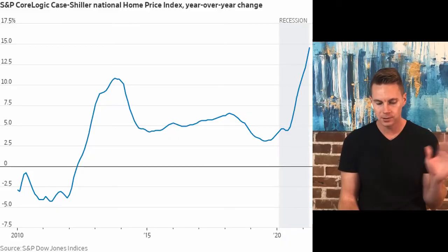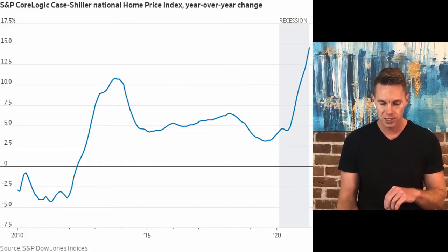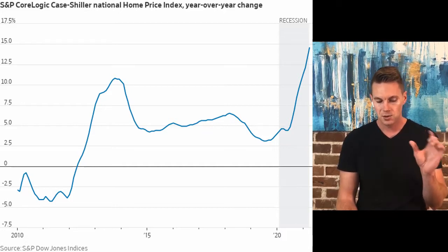Last chart I have though, completely outside of my sphere as far as investing goes in the stock market. This is showing the home price index year-over-year change. I'm not a realtor, but for most of you that are my clients, your house is one of your biggest assets. And if you don't have a house and you're looking at getting a house, I also thought this was important to see, so you could see some of those year-over-year changes.